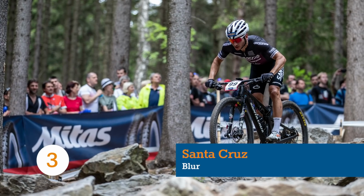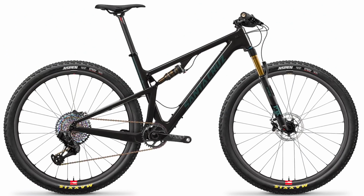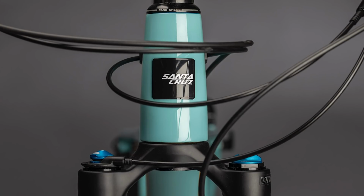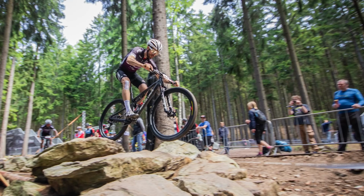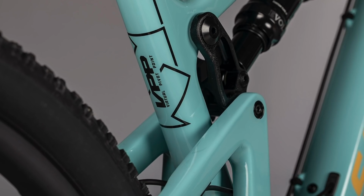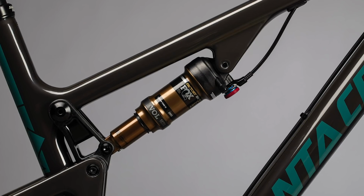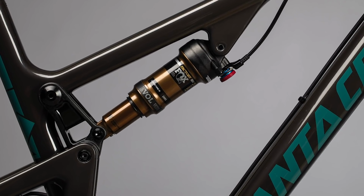I'm sure you've all heard that famous saying, there are 2 guarantees in life, death and taxes. Well, here at BikeRadar, we have another saying. There's one guarantee in life. If you don't include a Santa Cruz in a mountain bike top 5, no matter the genre, people will not be happy. Obviously, we jest, but in order to prevent commenter Armageddon, we present you with the Santa Cruz Blur.